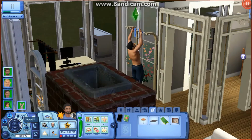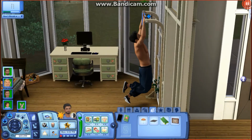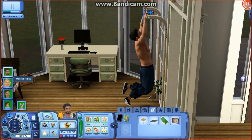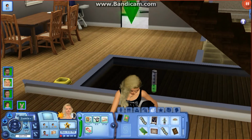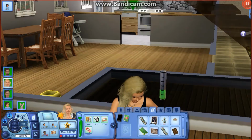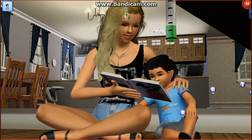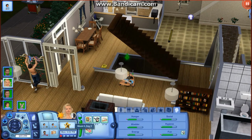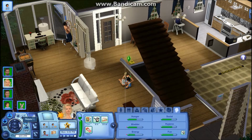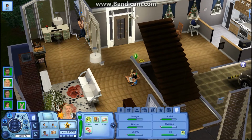Now for the Sims, we could probably start off with Brett, but he's currently working out and this is really awkward. And this isn't Bailey, this is Melissa. Melissa's over here reading a book with the little one. Look how cute this is. If this isn't the cutest thing ever, I don't know what is. I think I have a screenshot of them doing this. They do this on a daily basis with different books. Super cute. But okay, Bailey's home.